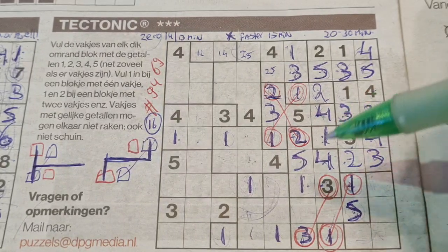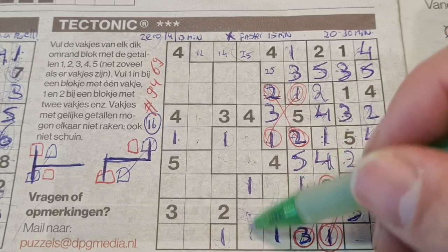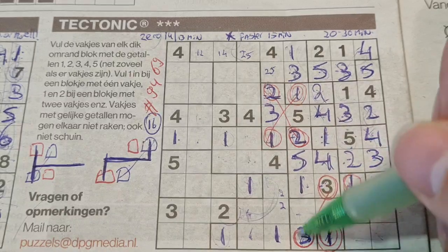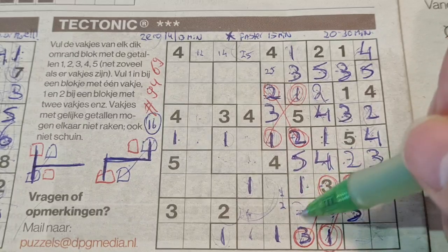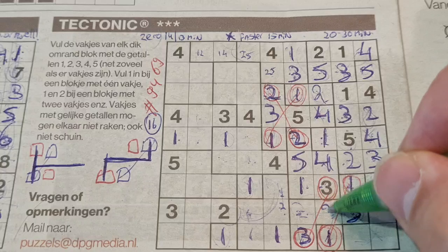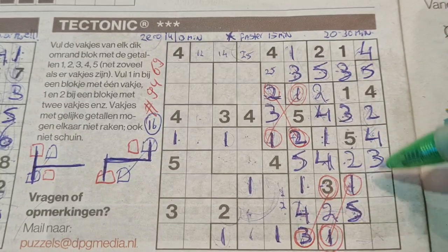Then let me see. These 2 boxes can be 2, so 2 could be here, could be there. We have 2 numbers left in the Z construction for numbers 2 and the 4. Well, I cannot place the 2 there because we have a double 2 there. If I place a 2 here, I cannot fill any 2 in one of those 2 boxes. So the 2 is supposed to be here and the 4 goes there.